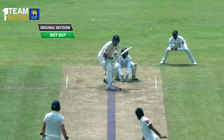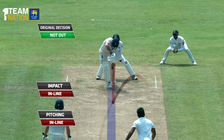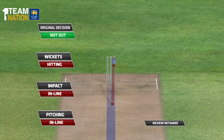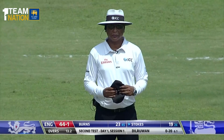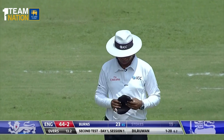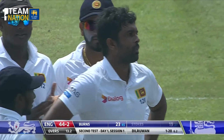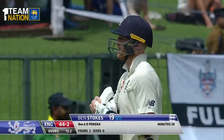Here you go, Ravi. Pitching in line, impacts in line. Wickets hitting. It's three reds, Ravi. I'm going to recommend you change your decision to out. You're on screen now. Excellent review by Sri Lanka. That looked much, much tighter than the previous one. Innings was looking promising from Ben Stokes. He's gone for 19, 44 for 2.